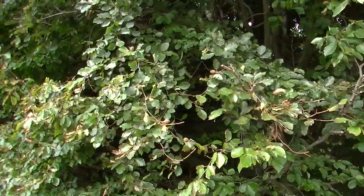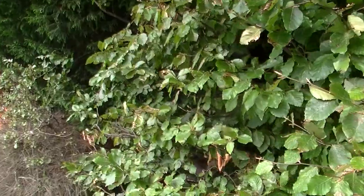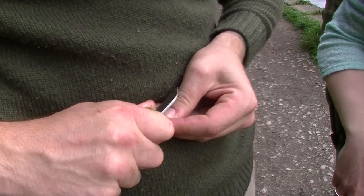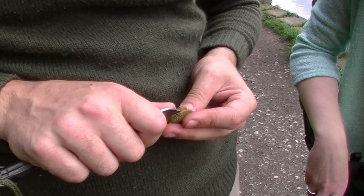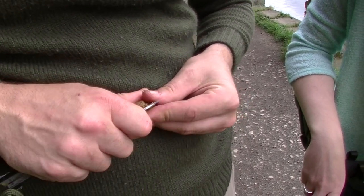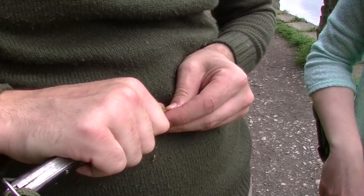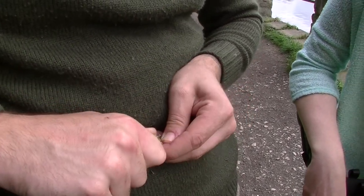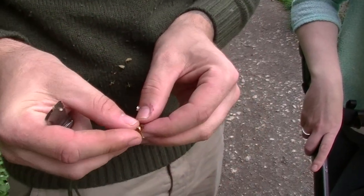I'll try and get a better one. It's not really good, is it the right time of year? It's a bit late in the year. So obviously, this is the survival tool. It's a knife, innit? How do you get in without the knife? You need a beak, unless you're a squirrel, with your teeth. See, that's more like a beech nut.